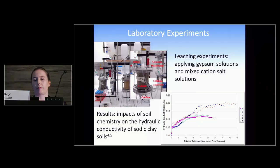So we found significant increases in the hydraulic conductivity for the B horizon of these soils, so where the root zone is. And we also found changes in hydraulic conductivity when different irrigation waters were applied. So this is part of the story in trying to work out the deep drainage through the soils.